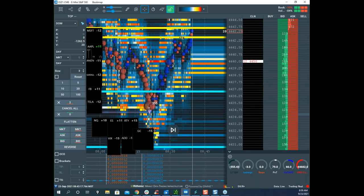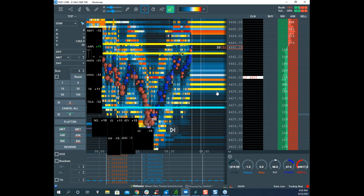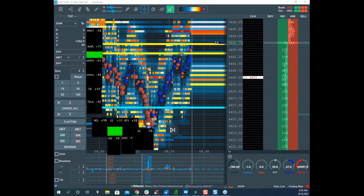So ATR is 4.71, so 5 points. So all this was, yes, this failed, but then we moved into this. 2.5 points out of here, half of the ATR. I should have been long at right around 39.50. I missed that one.